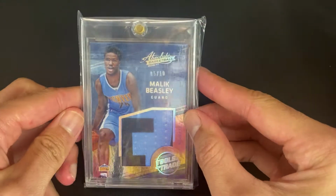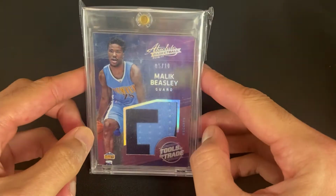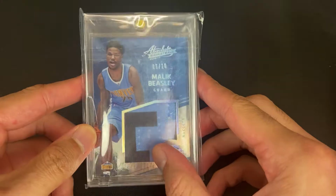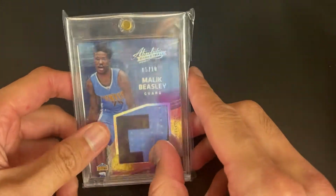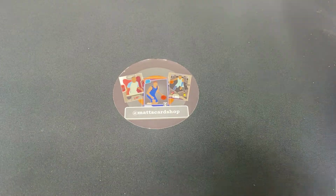Malik Beasley, one of my cheap buys last season who did quite well for me, got an absolute patch, numbered to 10 for $15. So a beautiful patch there, and actually event worn, unlike this year's patches, as you guys have seen in my previous video.